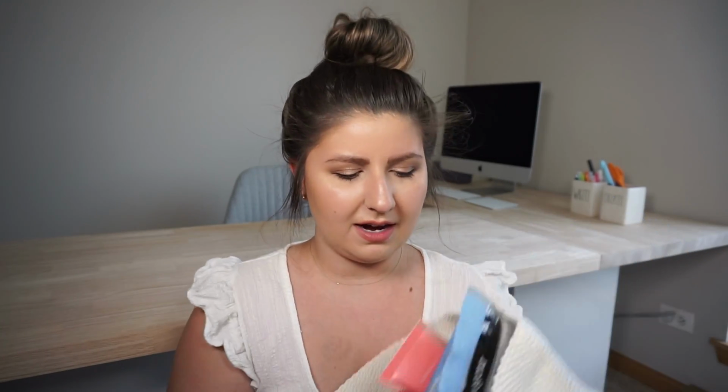I have everything in this little knit basket from IKEA. I just keep this under my sink, and I've been trying to be good about remembering to put things in here when I use them up. So I'm just gonna go ahead and grab things at random.